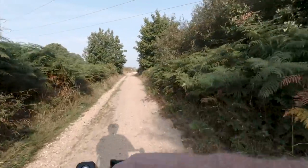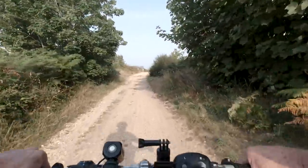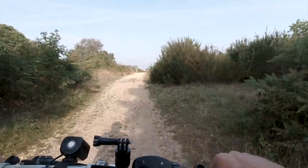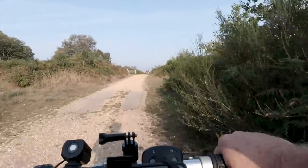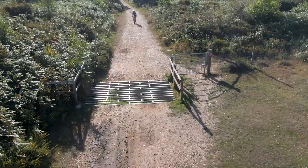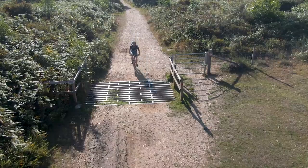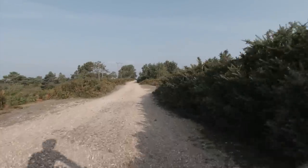Overshare. For older gentlemen cyclists who don't want to wear lycra, or their wives have banned them from wearing it, my tip is bamboo underwear. Brilliant. No splinters yet either. Here we go for the cattle grid. Whoa!